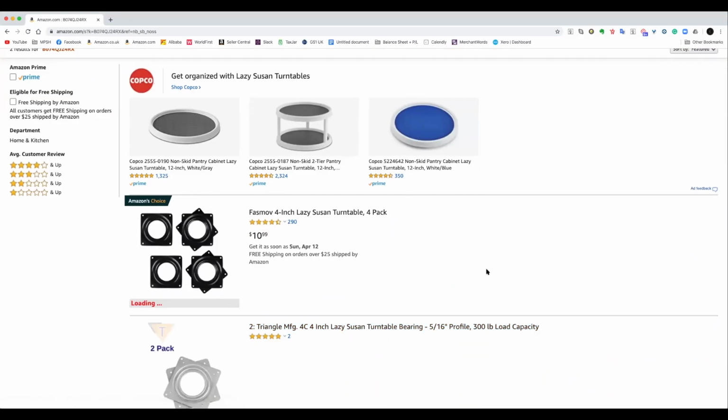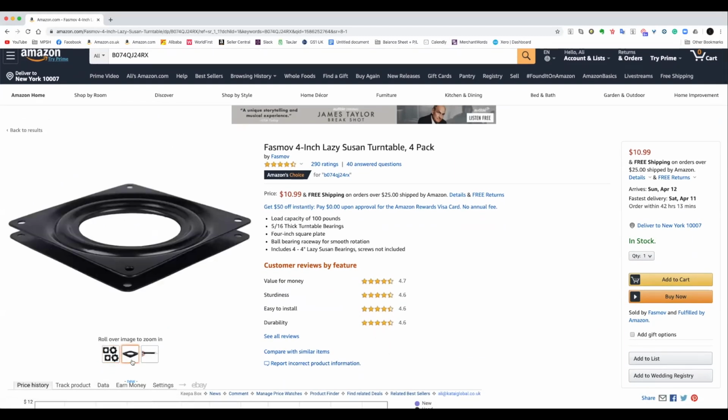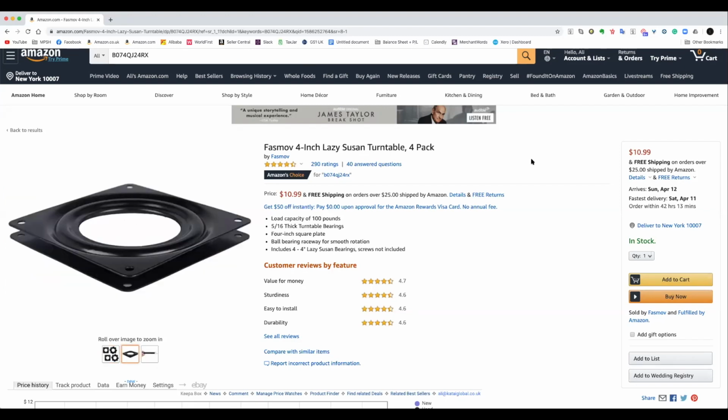This is for a Lazy Susan turntable. I've got Lazy Susan hardware. So this is the bit that goes underneath the board where you put your plates and your bowls and your dishes. This is the piece that actually acts as the Lazy Susan. So is this a Lazy Susan turntable? Potentially, but then that's going to bring back what we see as a Lazy Susan, as in the full board, as opposed to the hardware itself.